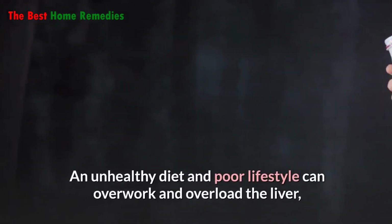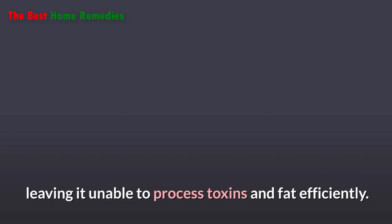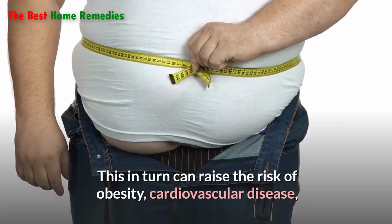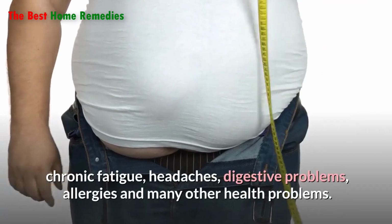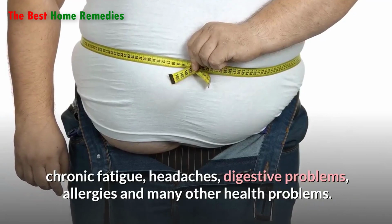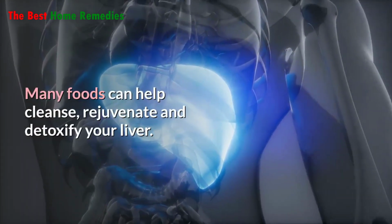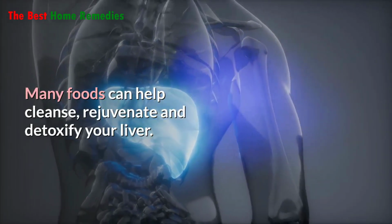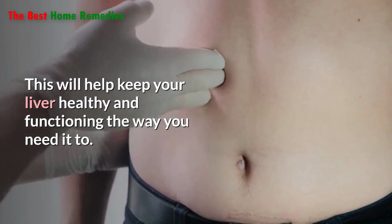An unhealthy diet and poor lifestyle can overwork and overload the liver, leaving it unable to process toxins and fat efficiently. This in turn can raise the risk of obesity, cardiovascular disease, chronic fatigue, headaches, digestive problems, allergies and many other health problems. Many foods can help cleanse, rejuvenate and detoxify your liver. This will help keep your liver healthy and functioning the way you need it to.